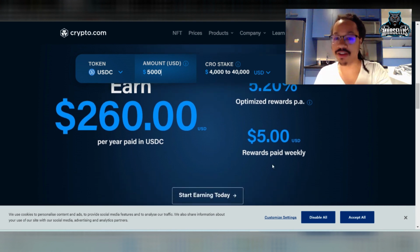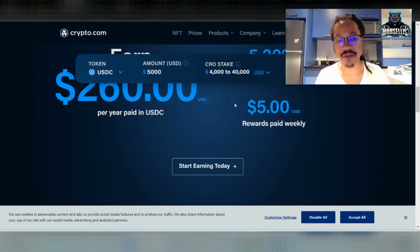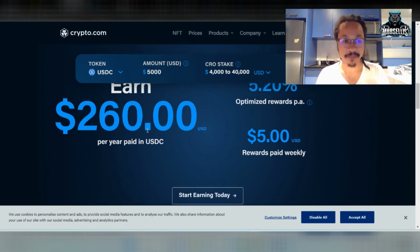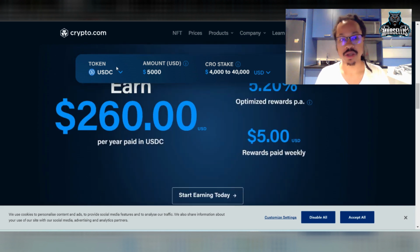Yes, it'll look at right here. It says the rewards that you get weekly, so you're not gonna have to wait every year. So yeah, it's looking like over here you get your rewards paid weekly is $5, or you're gonna get your per year paid as $260. So it just depends. You want to do a 3-month term, a 1-month term, or a flexible term. It depends on what you want to do.